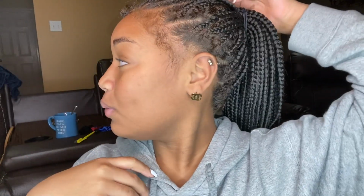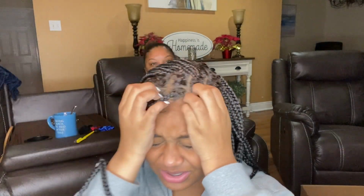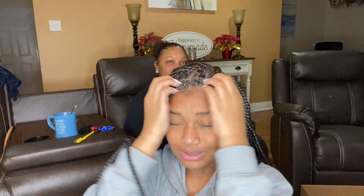Like, look at my, so embarrassed. Look at them, y'all. Look how white. Okay, y'all been having them in a ponytail for like two weeks, so I know they looking like this. This is embarrassing. Oh my gosh. It's alright. It's okay. You're gonna take them out anyway. Look how my hair better grew too, y'all.